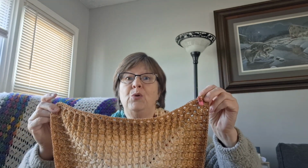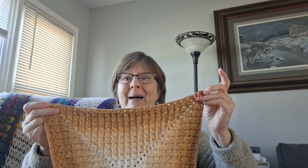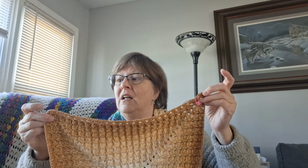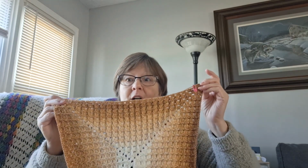And what I would do at the corners. So help, somebody, or if I should pick a different stitch entirely. I would appreciate any suggestions or any helpful hints, because I'm going to have to start doing that like right now. Okay, so there's that.